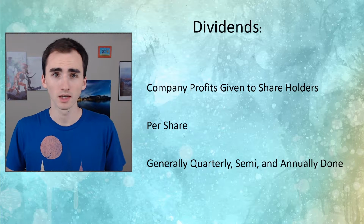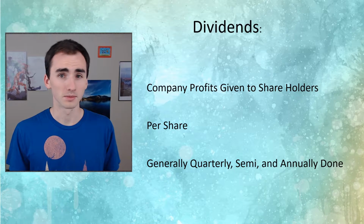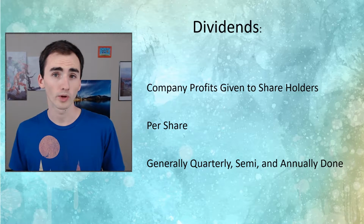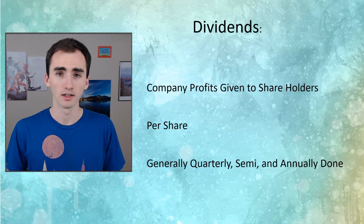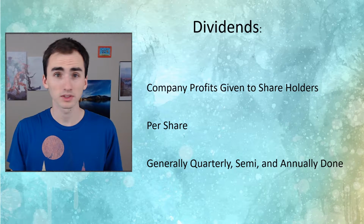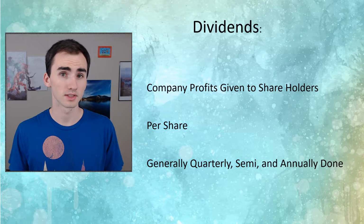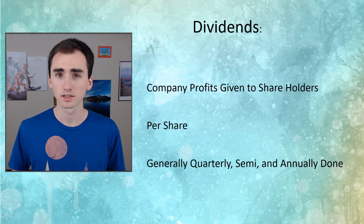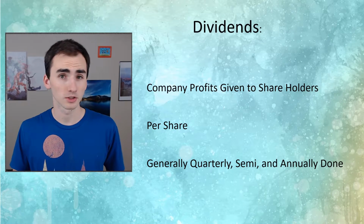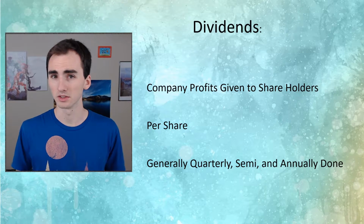These dividends are given whenever the company wants to give them out, but quite often they are either quarterly, semi-annually, or annually. So 4 times a year, 2 times a year, or 1 time a year. That just depends on when the company feels like they have profits to give, or they just set it up to always do that. Some companies will give 1 a year, and then the next year they'll give 3 dividend payouts. It just depends on how the company is doing.